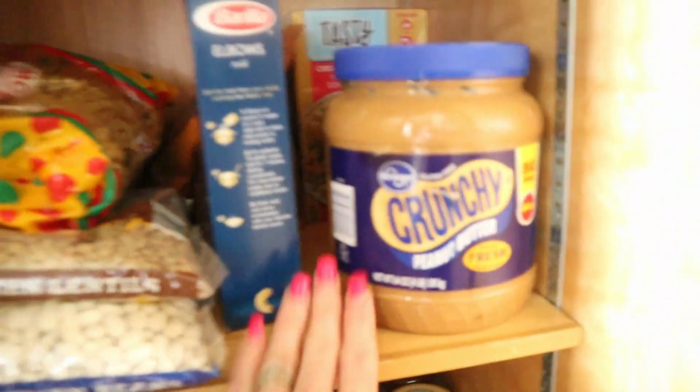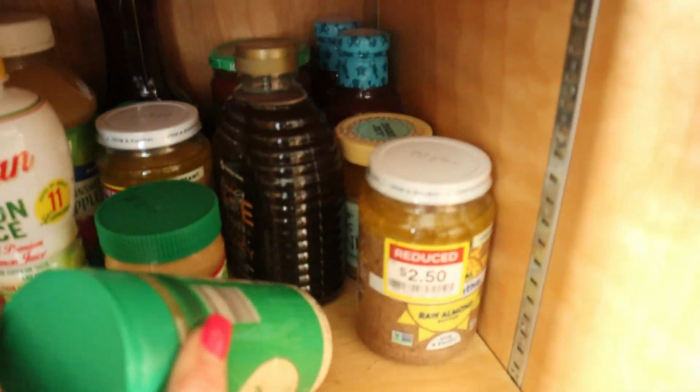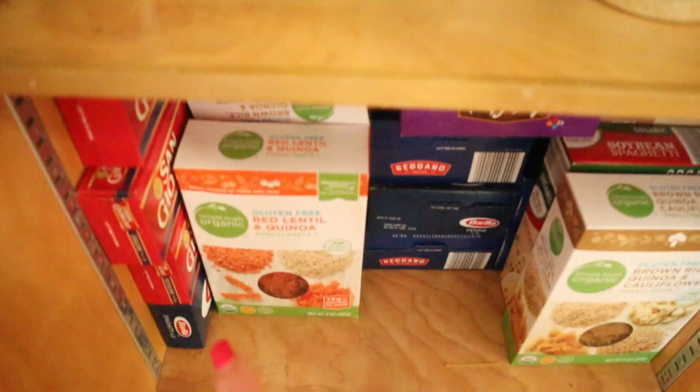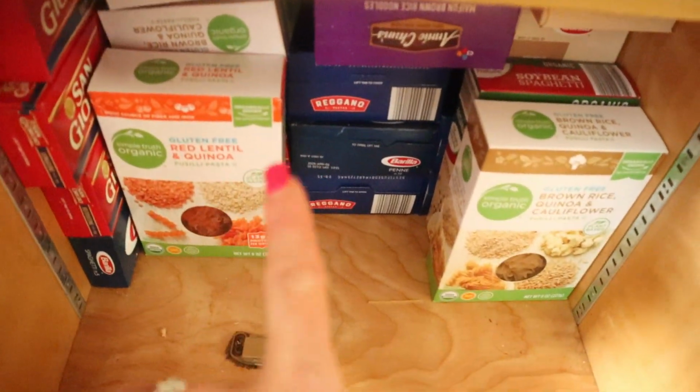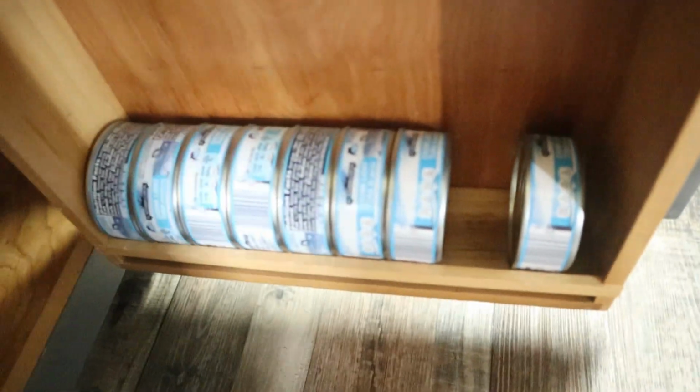We don't need any peanut butter this week. We've got tons of that, and then tons of other nut butters down here, so we definitely don't need that. And then these are the dressings that we have. So depending on what's in the freezer, we can pull from that. And then we've got all this pasta down here that I will use, that I keep. Also got a bunch of tuna, so I may make tuna cakes this week.